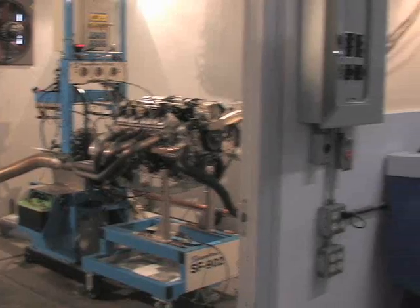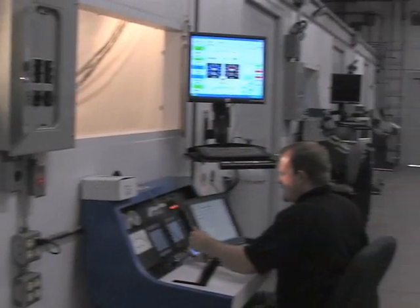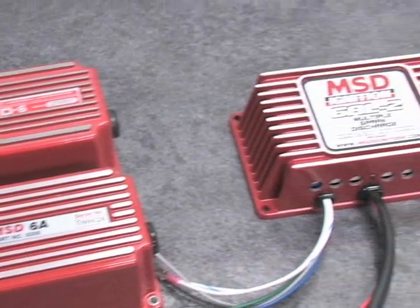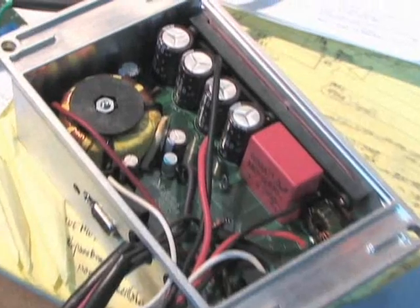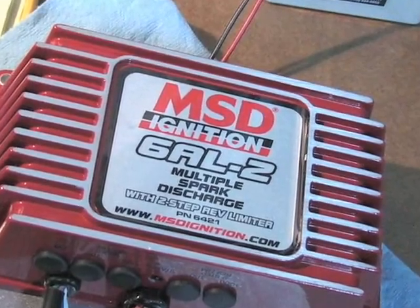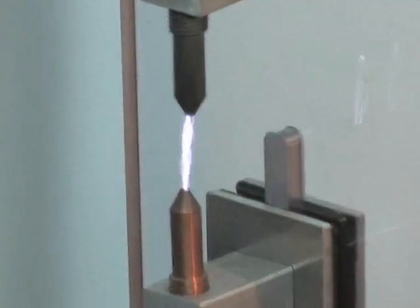On our trip through MSD, we saw their engineers testing their new 6AL2 ignition system. This all-new ignition is the next generation of 6 Series ignitions from MSD and features a digital controller, built-in 2-step rev control, and of course higher output multiple sparks.